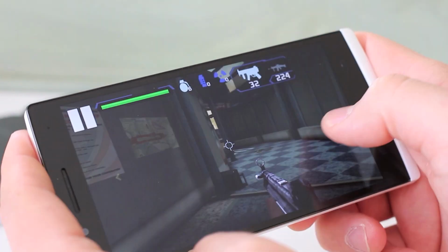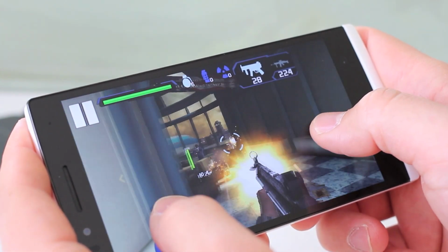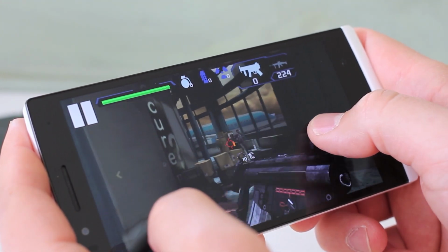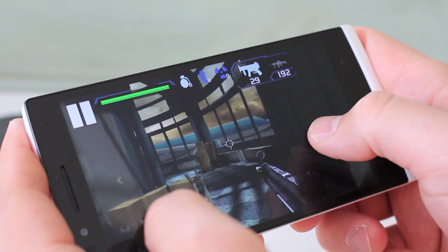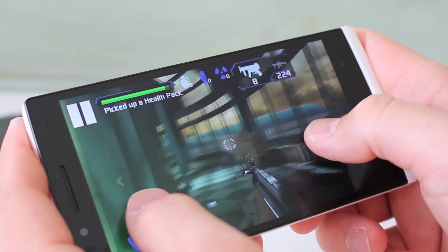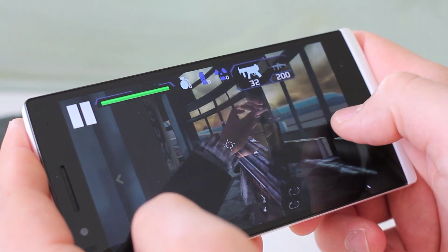So let's check out another graphics intensive game like The Conduit, and you can see here that it looks really good. The frame rates are pretty smooth and it's pretty fantastic. And the only thing is, I think you'll see with the Oppo Find 5 sometimes is compatibility issues with some of the games and it might stutter a little bit, but for the most part, most games play very, very well. And it has nothing to do with the Adreno graphics set. I think it really has to do with some compatibility issues here and there.